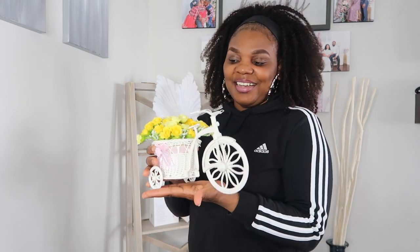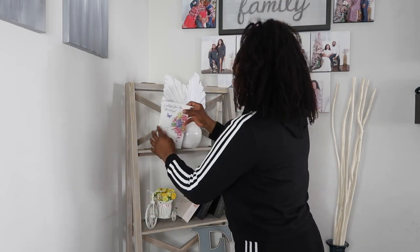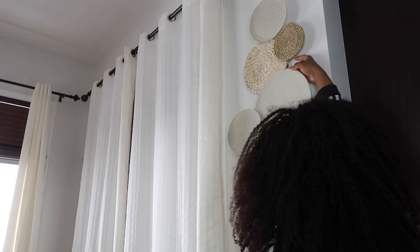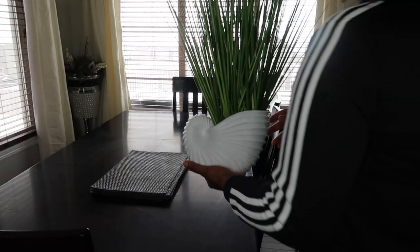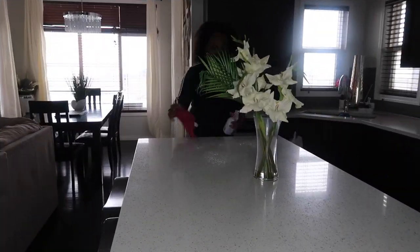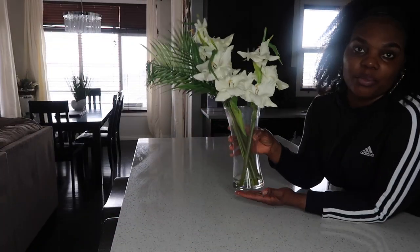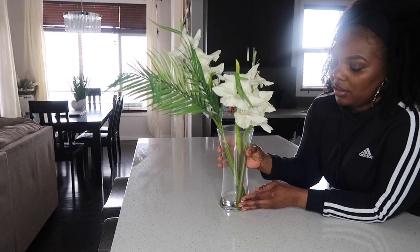So I brought out my old bicycle basket, guys. I'm gonna place it right in the shelf. I decided to add more flowers to this vase.